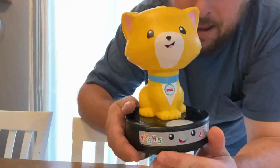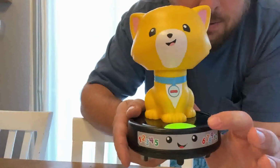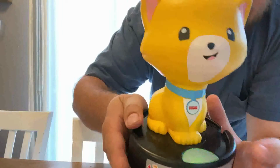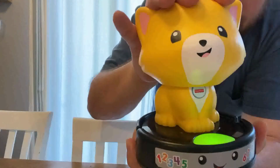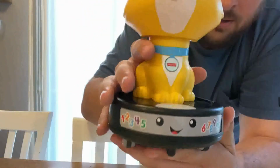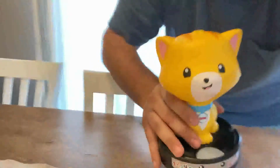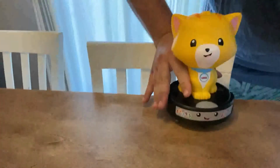So I took it out of the package, so I just want to show you guys. It plays a little song when you push down this button. Also, you can push down the cat's head and the wheels move. And you can also do one of these pullbacks and you can see the cat's head move down, and then it goes.